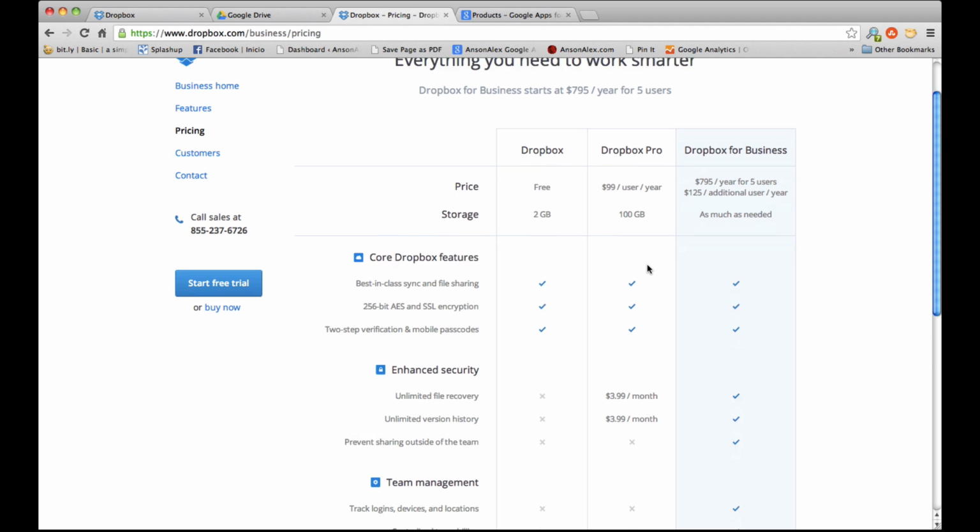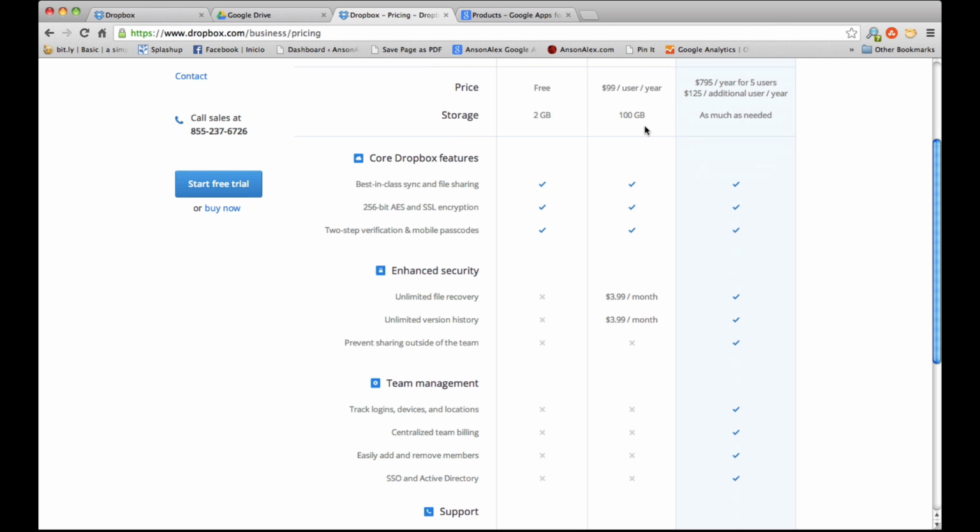And if we look down here at some of the more options you get with this Pro version, you get some file recovery. So if something happens, you delete a file, and all of a sudden 6 months down the road you realize, hey, I needed that file, you could go ahead and contact Dropbox to have that recovered. So that's definitely something that most business users are going to want to take advantage of.